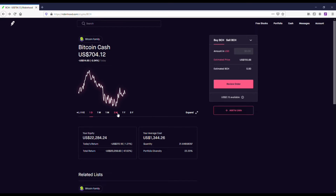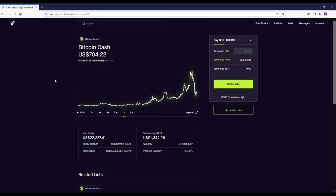Now, the strategy that I've used is called swing trading. So basically, all you're really doing is buying when things are crashing or dipping pretty heavy. And then when they start to rebound, you basically just sell and you rinse and repeat the process. The nice thing about Robinhood is that you've got no fees on here for the trading.